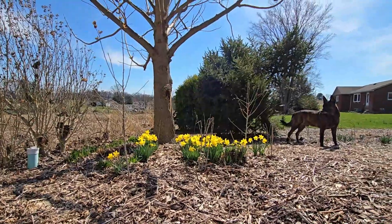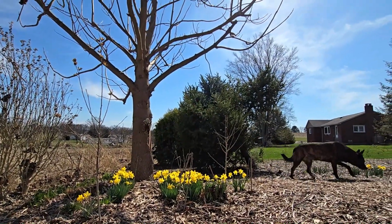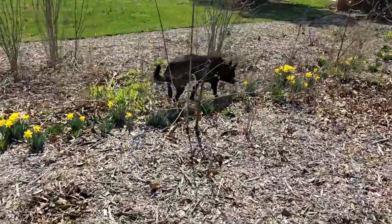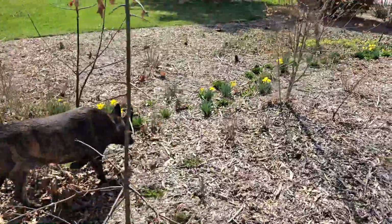And out on the front garden here, we're starting to get some nice blooms underneath the empress tree. We have a whole hedge of daffodils popping up out here. They're still pretty young, and they do have some hyacinths in there as well, so we'll get a mix of color through the spring here.